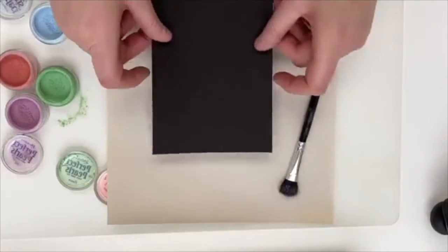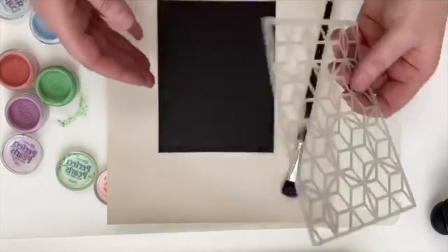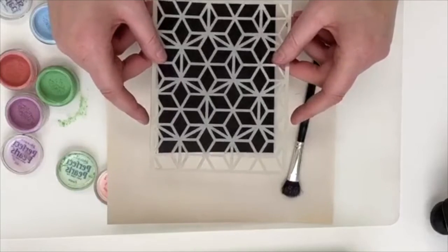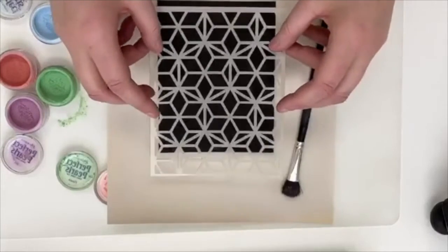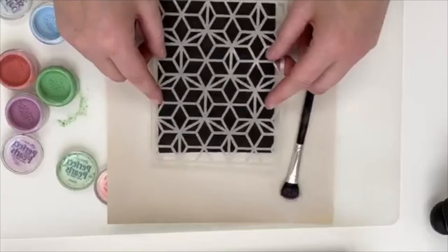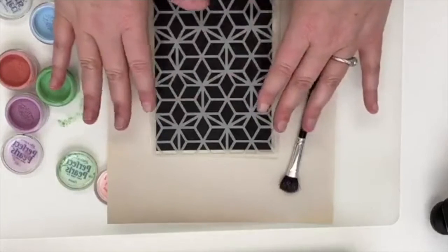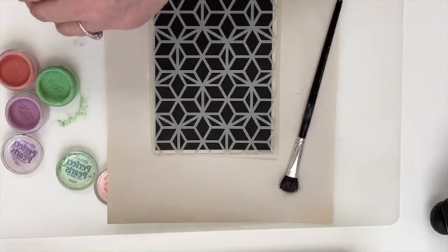I'm going to use another piece of black cardstock, and I'm going to use this Letter It stencil. Of course I'm blanking on the name. I'll post all the products I use in the links below. I'm completely blanking on the name right now, but it is a Letter It stencil, and I liked the geometric pattern. I thought that would look really pretty with some of the metallic colors of pearls.